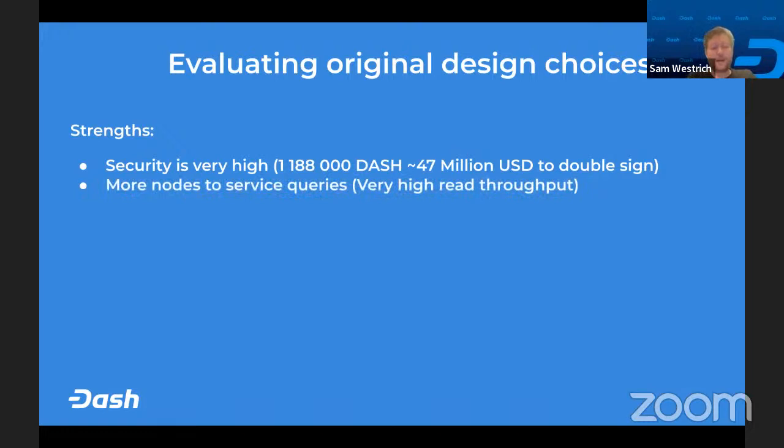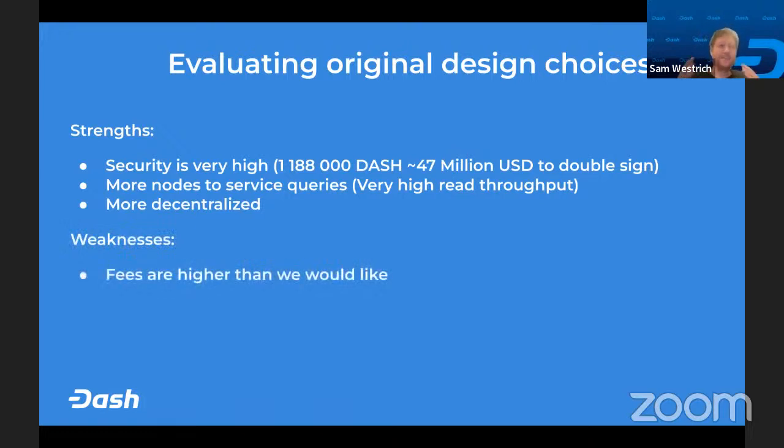Another strength was that there were a lot of nodes to service queries. You could query 4,000, basically every masternode. So it's a very, very high read throughput. And we're going to go a little bit later through many of these aspects and give actual numbers. It's also more decentralized. There are more nodes. Now, what are the weaknesses? Because all the data needs to be stored on 4,000 nodes, we need to, well, pay for that data.